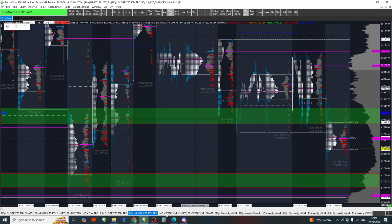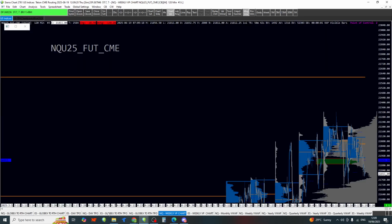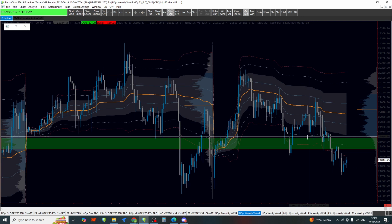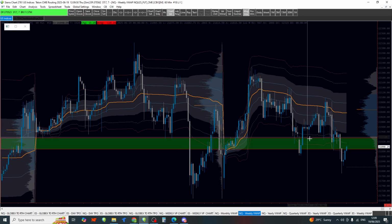If we look at the weekly VWAP, you can see this area is slightly below where the previous week's developing value low is, and also we're at the current week's -2 standard deviation extreme.